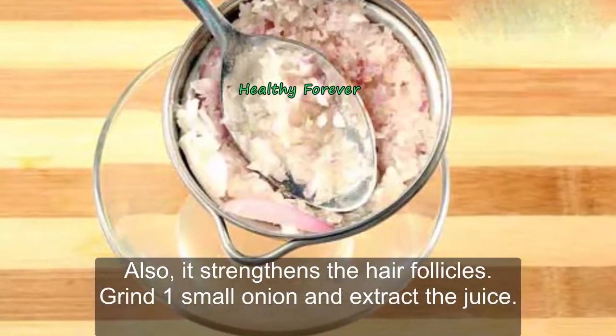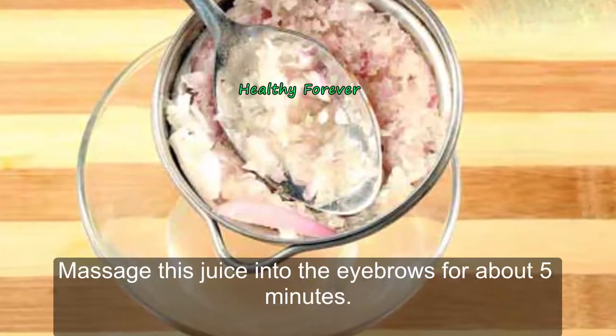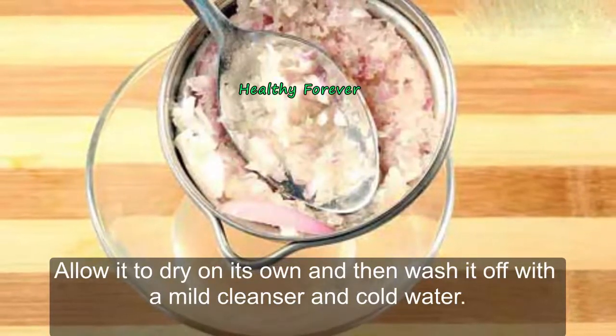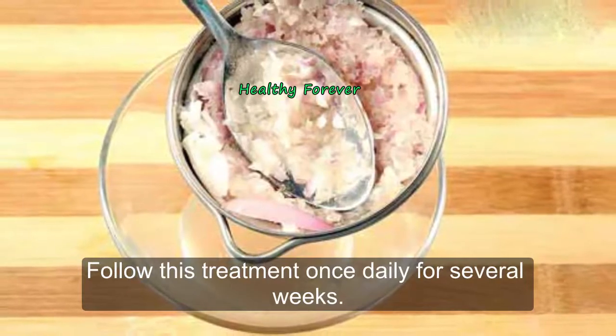Grind 1 small onion and extract the juice. Massage this juice into the eyebrows for about 5 minutes. Allow it to dry on its own, and then wash it off with a mild cleanser and cold water. Follow this treatment once daily for several weeks.